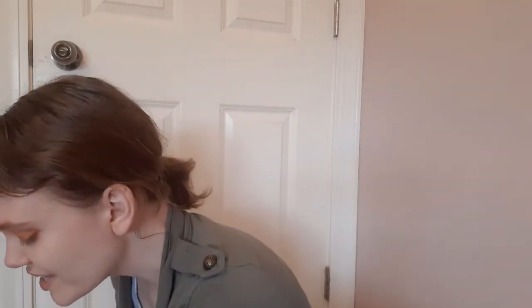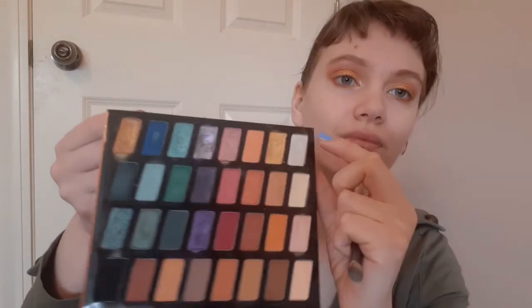Okay, so now I'm going to dip back into that white shade right here with a shader brush. I'm going to highlight under the brow, just because I feel like I blended a little further up than I really wanted to with the orange. Okay. I'm liking where that's at overall.